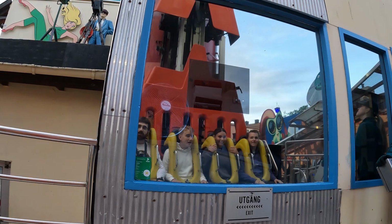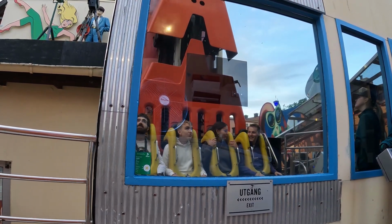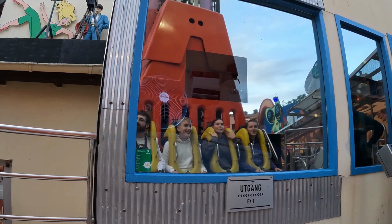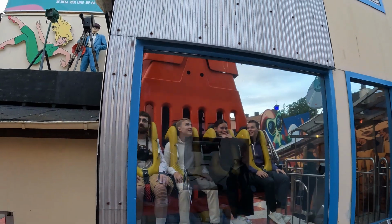Riders are restrained by over-the-shoulder restraints. These are firm, but comfortable enough. These aren't the most accommodating rides out there if you're on the larger side though, but it is worth noting the sit-down seats seem to be a bit more accommodating than the tilt gondola.